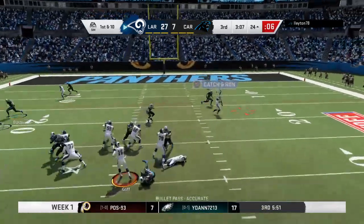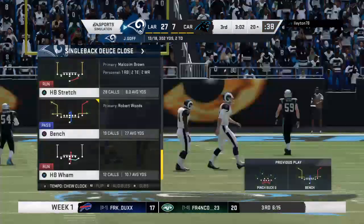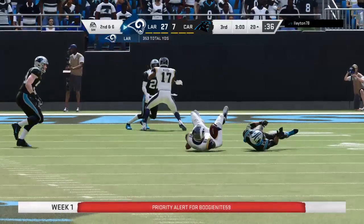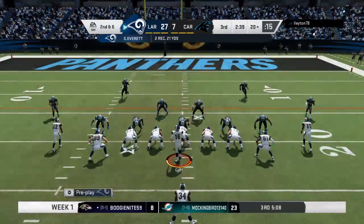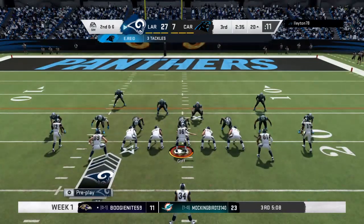Now a 1st down throw. Goff working the middle here. That's complete to Everett, the tight end. They'll get him to the ground at the 20 following a pickup of 4. That throw good for 4. It's 2nd down. 4 yards on that last completion, so that sets up 2nd and 6.